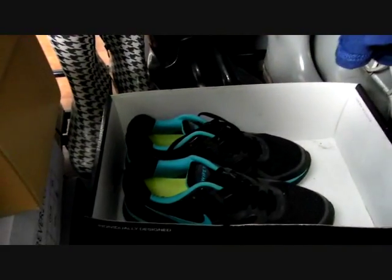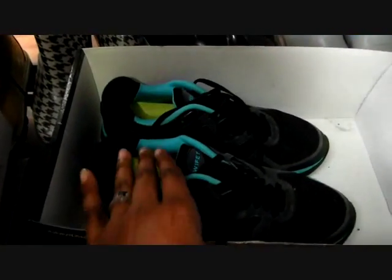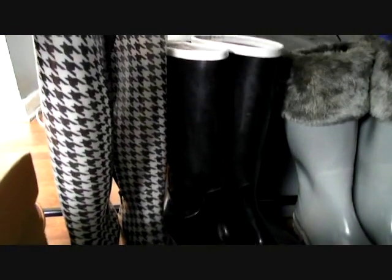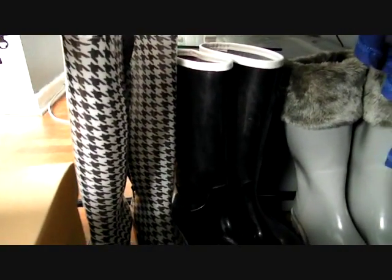And then I have my running shoes. These are personalized shoes with my favorite color, turquoise, that my hubby got for me. It says wifey on this tongue, and then on this tongue is an anniversary date. And then I have $5 rain boots. I got these for $5, y'all, from Joyce Leslie, and they were also featured in the haul video.